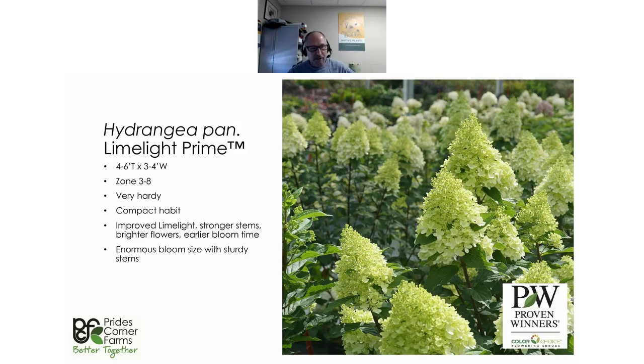Now, how about Hydrangea Paniculata Limelight Prime? So as many of you guys are going to say, well, hey, why ruin a good thing? I mean, we sell so many Limelight. People come in and ask for Limelight by name. How much better can you get? Well, you can get better.